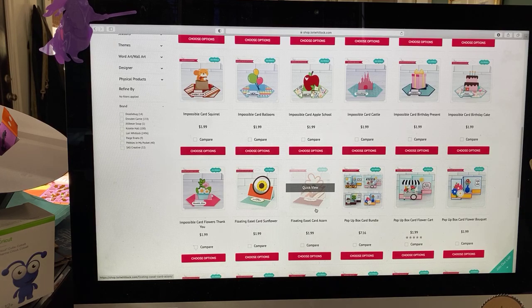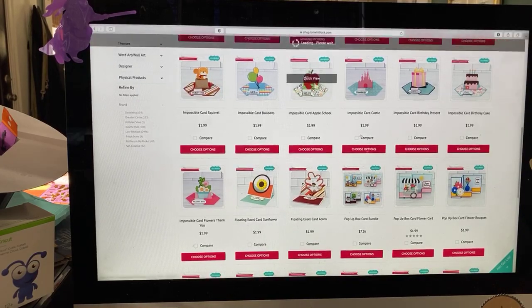So this is shop.loriwhitlock.com. If you've never seen this site before, Lori Whitlock is a designer, one of my favorites, and she's also a part of the team at Echo Park Paper Company. But she's had this SVG site for quite a while, five or six years or maybe more. And so she often will come up with a new type of card, and this one is the most recent, the Impossible card.